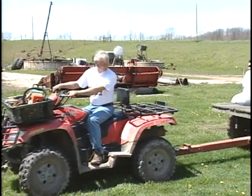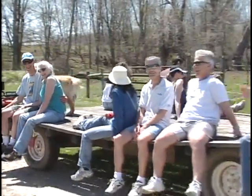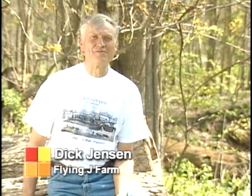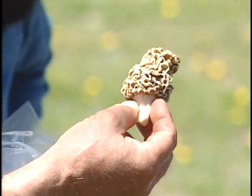For those interested in learning about wild mushrooms, for one weekend in the spring, the Flying J Farm in Johnstown invites new hunters to try their luck. Well, I opened my farm to mushroom hunting because it's my philosophy. I like to share. We schedule our mushroom hunt ahead of time, trying to hit the prime time, but you never know. It depends on the weather. It depends on rain, depends on warmth, and so we may miss the best time.